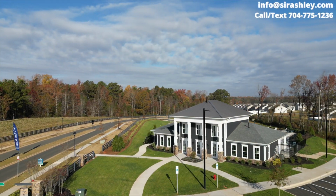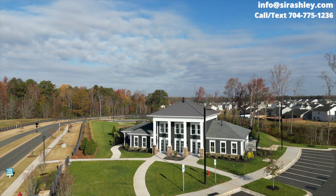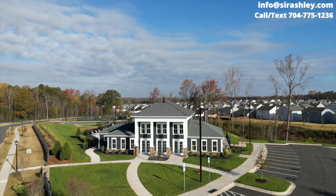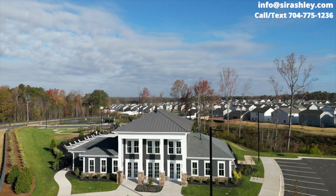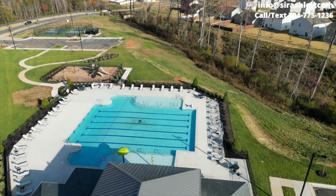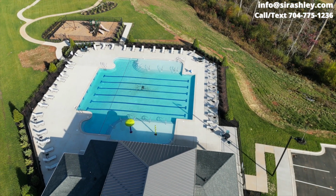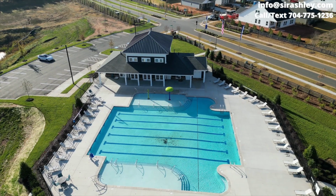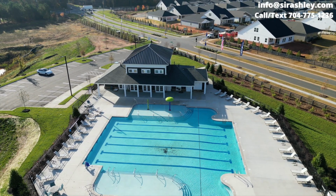Now, last year, when I showed you this community, this was not here. The amenity center, ripe with a pool, pickleball, and a basketball court, did not exist. Very rarely are you going to find new construction in the Charlotte area at this price point with this amount of amenities. You may have established communities in the Charlotte area with this amount of amenities, but the price point is going to be significantly higher.